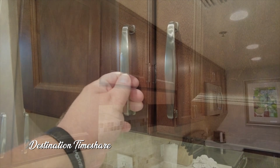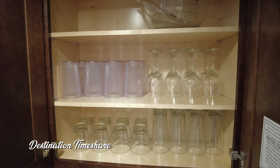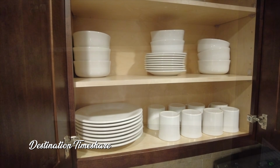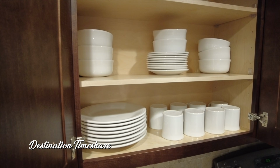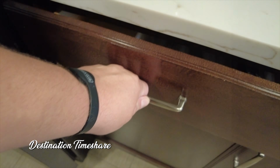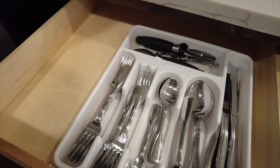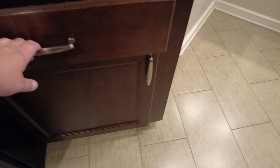Looking inside these cabinets here, this is where you're going to find a full set of glassware and dinnerware for 8 people. Definitely a lot of dishes here to get you through your stay. You're not having to wash every day unless, of course, you have a lot of people in the villa. And the drawers have silverware and additional cooking utensils as well.